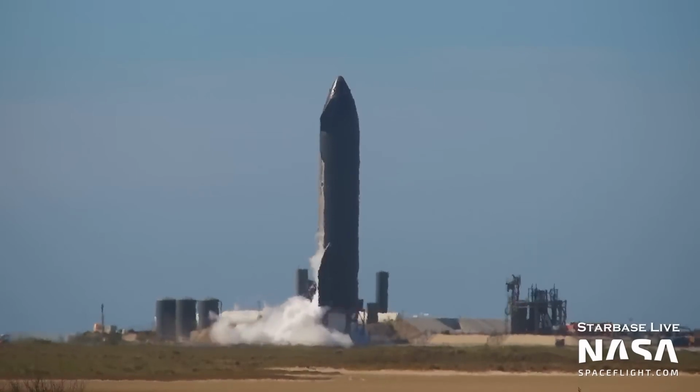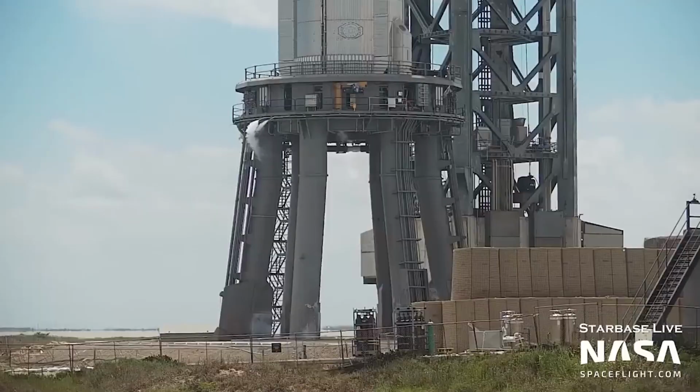The next day, Booster 7 completed its first static fire with 1 engine, and Ship 24 fired 2 of its engines the same day. When its first static fire completed, testing on Ship 24 wrapped up for the month, but testing on Booster 7 rapidly advanced on the 11th. Booster 7 completed its second static fire with 1 engine firing for 20 seconds.